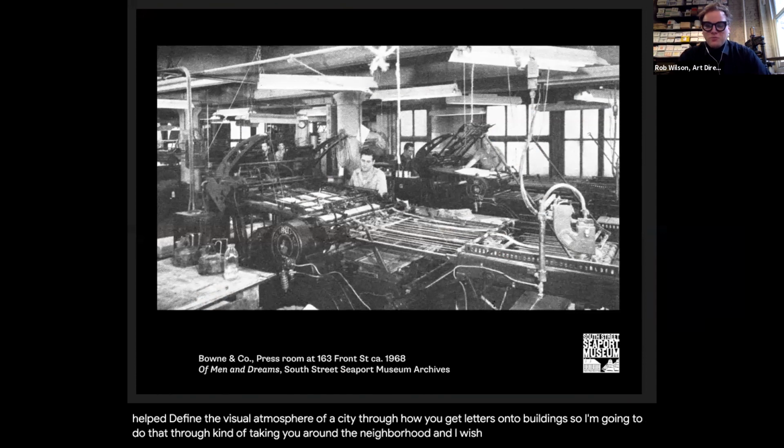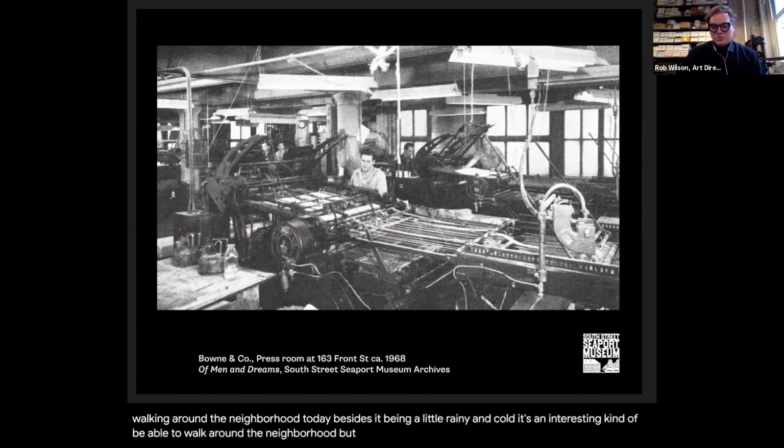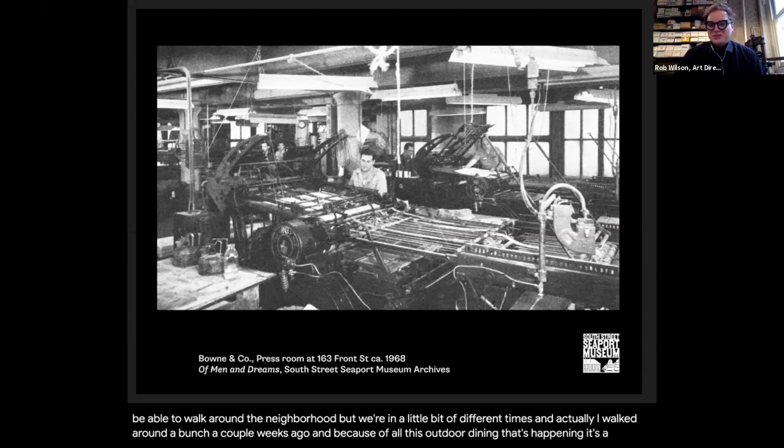And I wish that you could all be here with me walking around the neighborhood today, besides it being a little rainy and cold. It's interesting to be able to walk around the neighborhood, but we're in a little bit of different times. And actually, I walked around a bunch a couple weeks ago, and because of all this outdoor dining that's happening, it's actually really hard to see things.